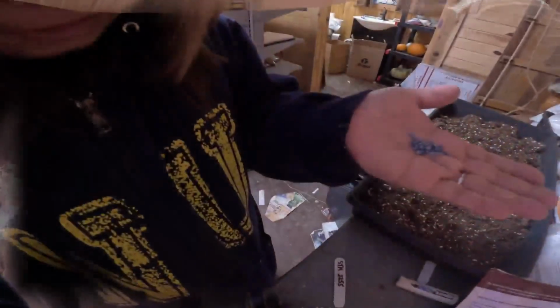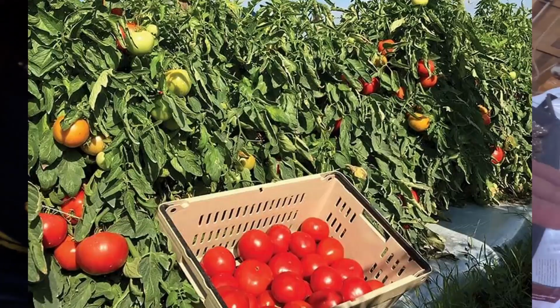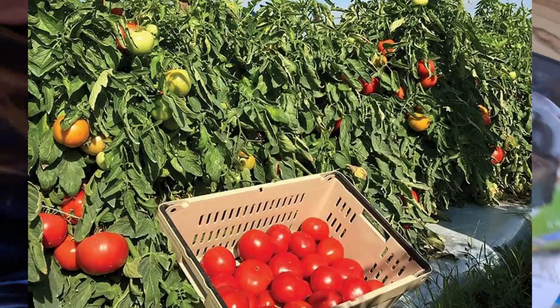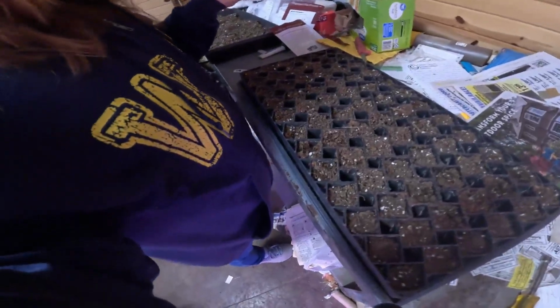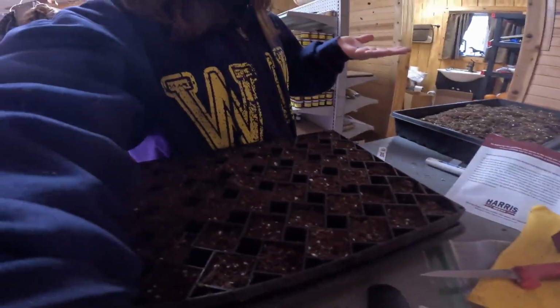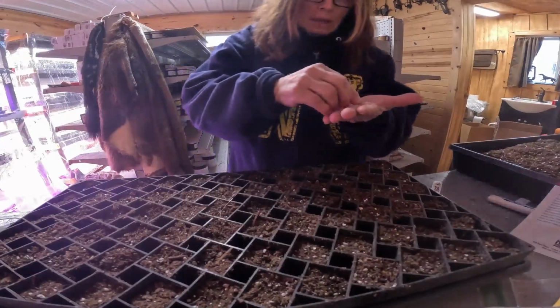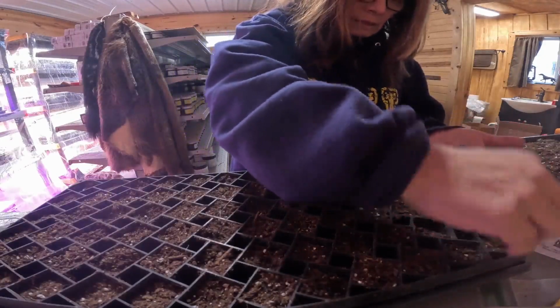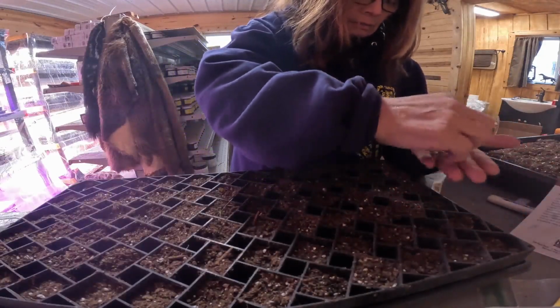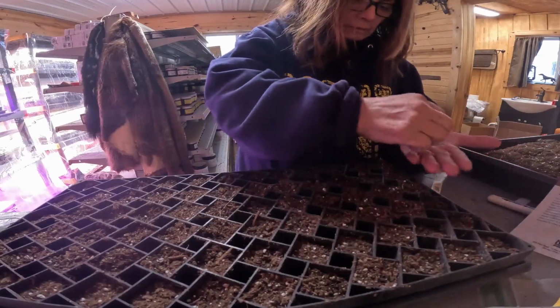So this is the SCM 2255 tomato, and this is a new variety we're trying out this year. I'm going to be using the Neversink trays, and they have 72 wells per tray. They're nice looking seeds. They are treated, so it's easy to see them. I'm just plopping one in every well, and then I'll cover the soil up a little bit more.